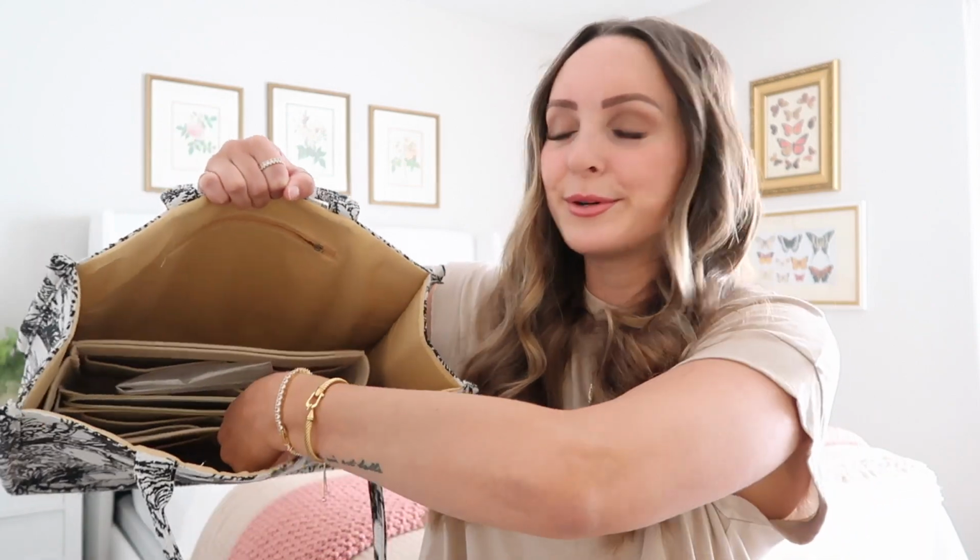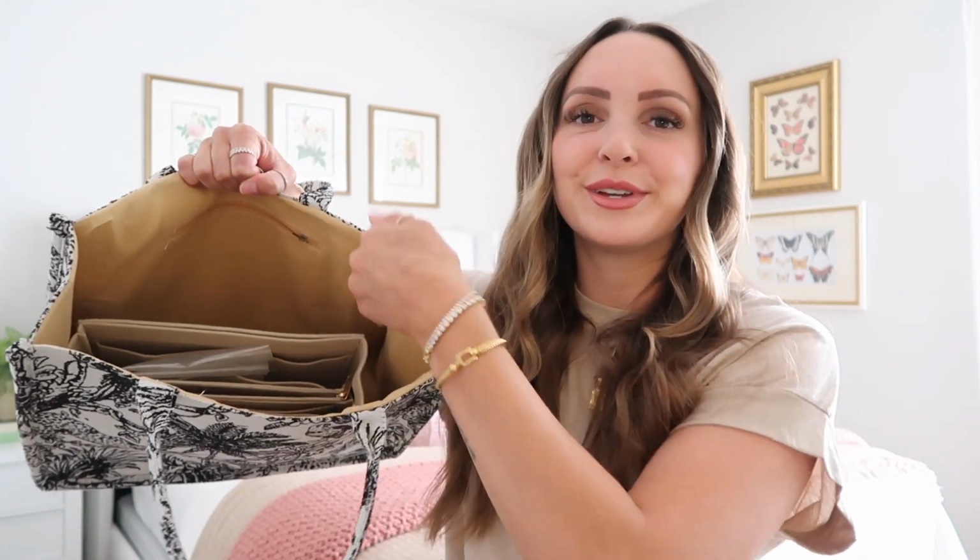But this size fits perfectly in here, and I loved there was even a little bit of extra room over here so I could slip a water bottle right down in there and just some extra stuff on the go. And then I love that once you have everything in here, you can just pull this out of your tote and put it into another bag if you want to switch purses, and you don't have to completely reorganize. You just pick it up and put it in the new bag.